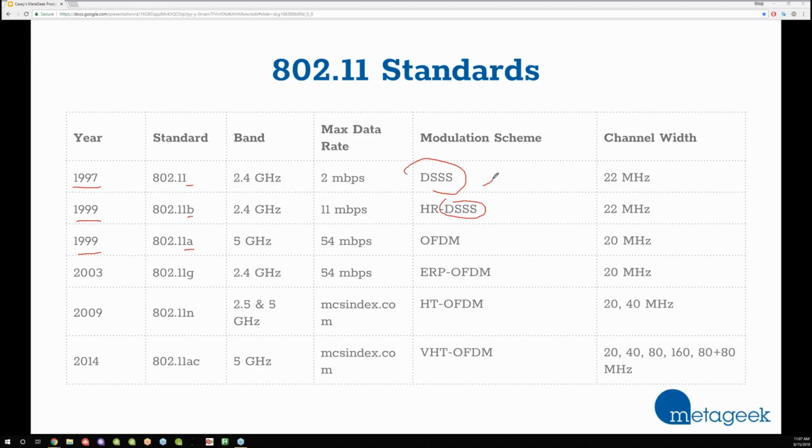What this means is this made a curved shape on the spectrum. So you see this curved shape if you see this modulation scheme. Whereas in 1999, with the introduction of 802.11a, they started using OFDM, which stands for orthogonal frequency division multiplexing, which again, you don't have to remember that, not important. What you should remember is that this creates more of a straight haystack looking signature on the spectrum, part of my drawing, by the way, whereas this is a curved shape. And this is important when you're diagnosing some issues on the spectrum.